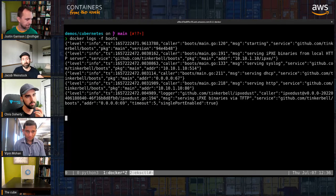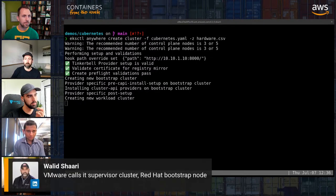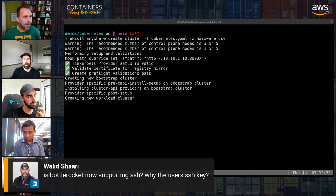Correct. Justin, there's a question about why you had to specify the SSH key. I believe that's because you used Ubuntu instead of Bottlerocket, right? For Bottlerocket, there is a config to turn on the SSH admin container, right? I don't remember if that was in the cluster config. With Ubuntu, the SSH key is just there by default. But is there configuration to enable SSH on Bottlerocket?